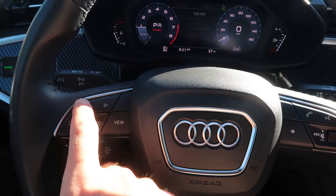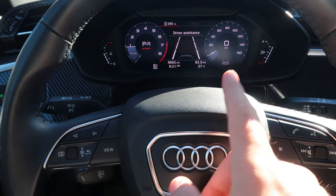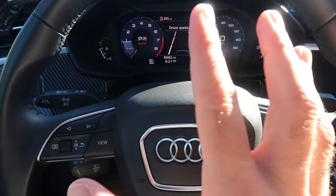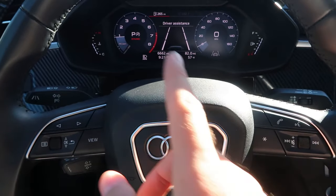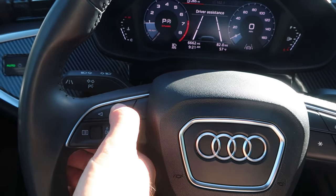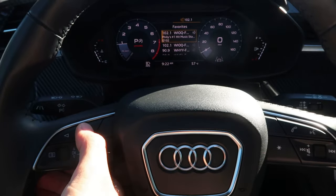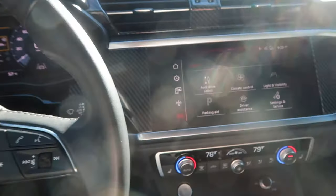You can shift, bang, that kind of works through there, right? But what I love is how it's digital and the colors are so crisp. And it's interchangeable. So you're able to mix around a little bit. You're able to change these views a little bit, right? And kind of play around with it. There's your favorites, right? For your radio. Just a lot of things you can do.